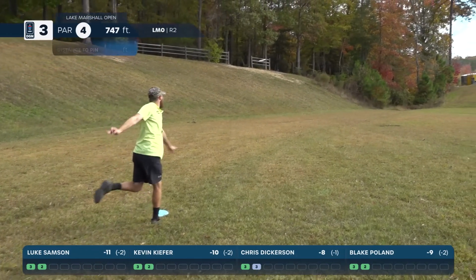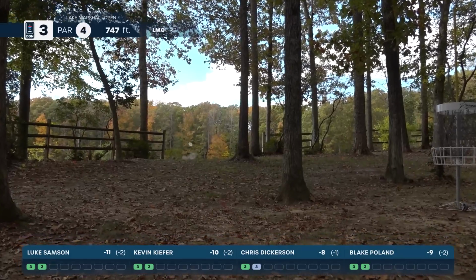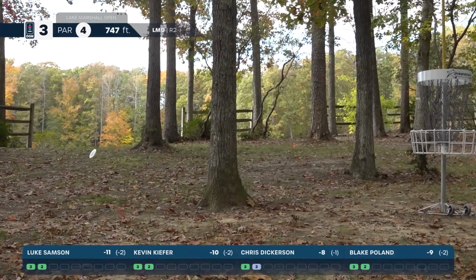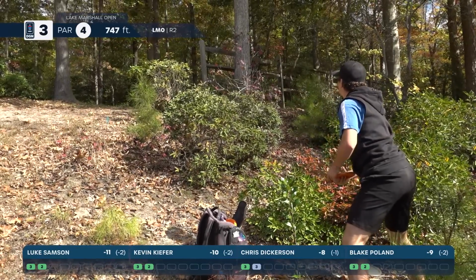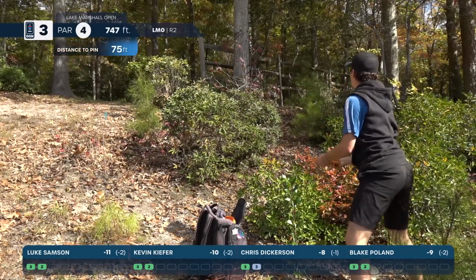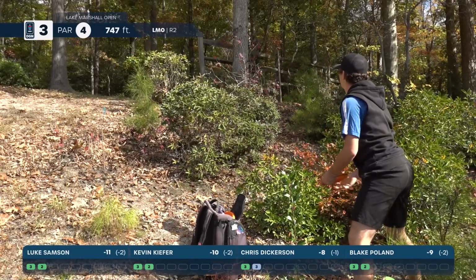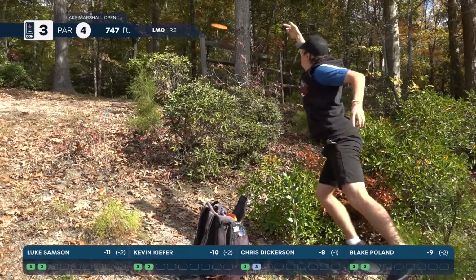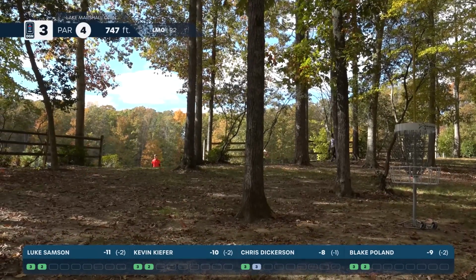And Dickerson, just 270 left. Bump and run? Yeah, checks up short and going to give himself a nice tester range putt, one that'll get that confidence going if he can knock it down. Kiefer throwing 3. Not what he wanted there.